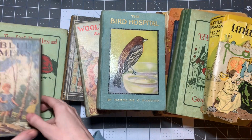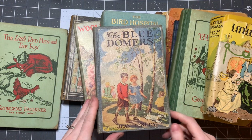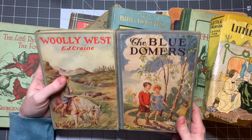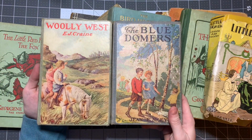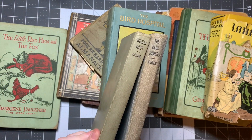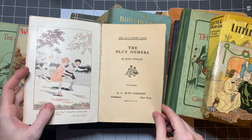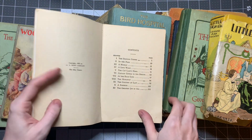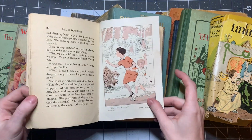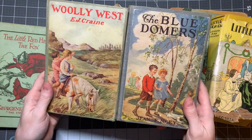And then I also got this one for the cover. Isn't this beautiful? The blue domes. Oh, I think they're like the same. Yeah, they're the same series, I guess, or from the same company, publisher, I mean, 1928. Again, I'm gonna probably take out these and use the covers. I love these. These are such beautiful covers.